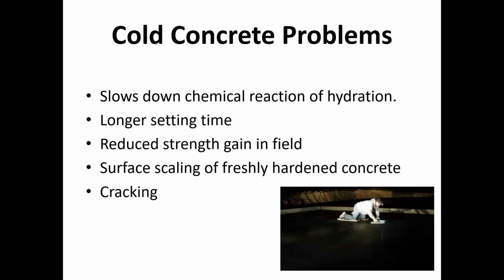a couple of the biggest reasons why cold weather is a problem is because you can get surface scaling and cracking. Sometimes you can have major reduced strengths in the field. Sometimes instead of 12 hours as a normal day to place and finish the concrete, it may take you 26 hours. Most of it is on the finishing part, where you ask, when is it going to set up? When is it going to finally get to that final finish?